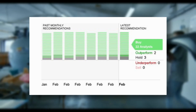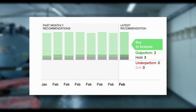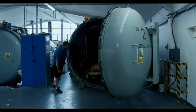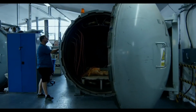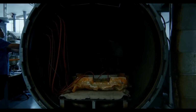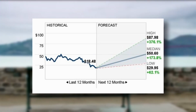And right now there's 26 analysts who are offering a 12-month price forecast for NIO, and they have a median price target of $50.60. If you calculate that out, that's a 173% increase from their current trading price of about $18. And that's not even the high, that's the median price right now. The high is actually $87.98, which represents a 376% price increase over the next 12 months.